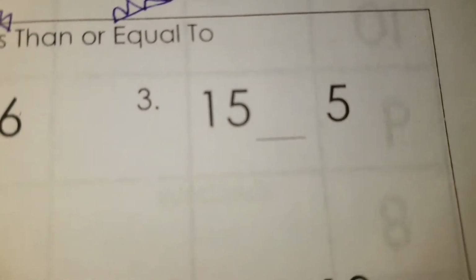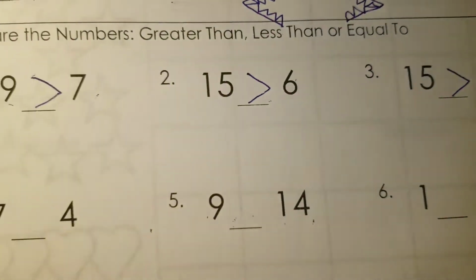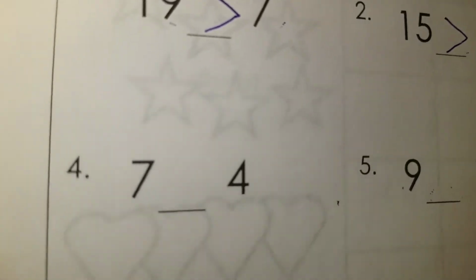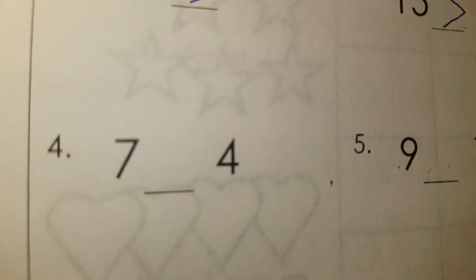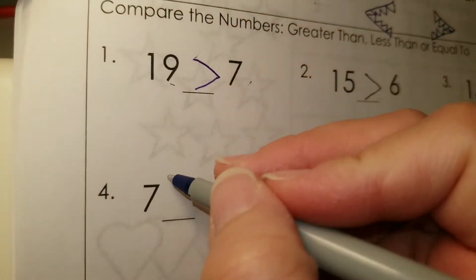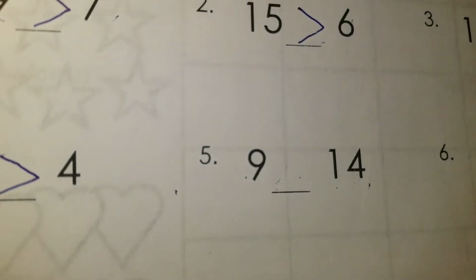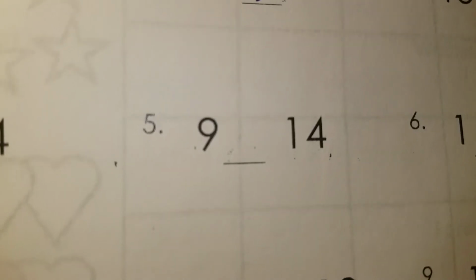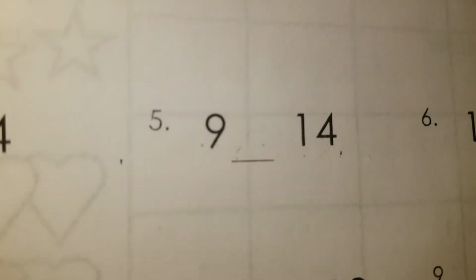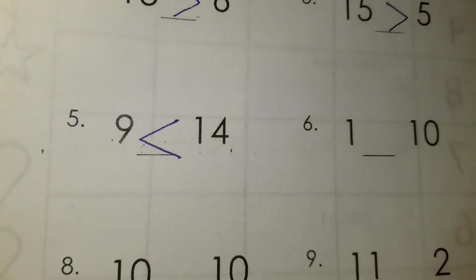Number 3. 15 or 5. Yeah, 15 is still the greater number. The alligator always wants to eat the greater number. Number 4, 7 or 4. Which one is the greater number? Very good. If you said 7, then you got it right. 7 is greater than 4. Number 5, 9 or 14. Which one is a greater number? You're right. 14 is a greater number.